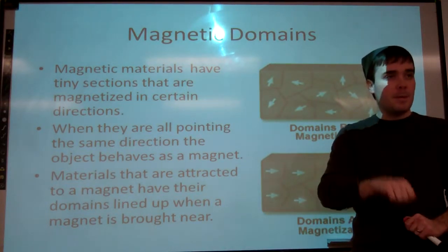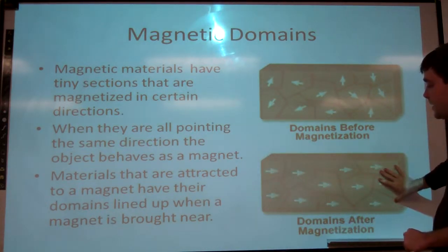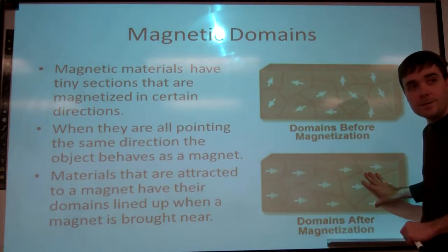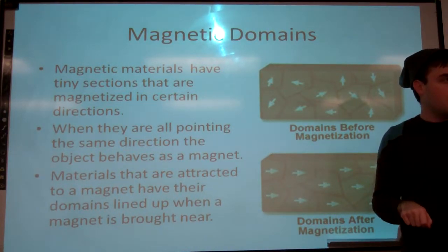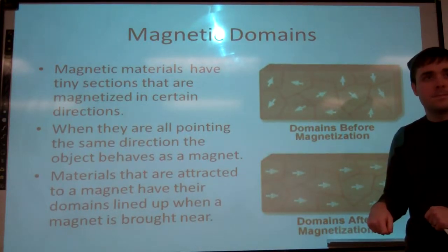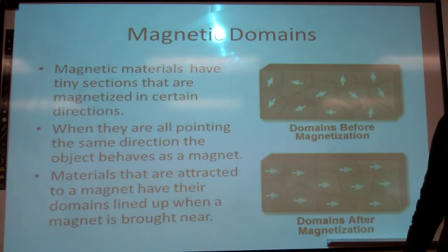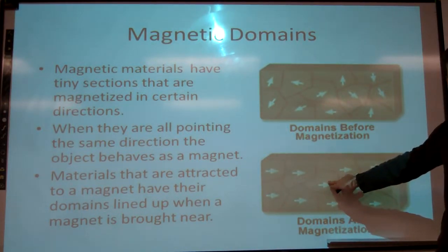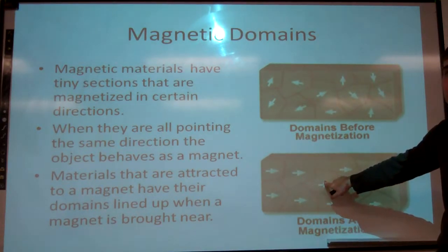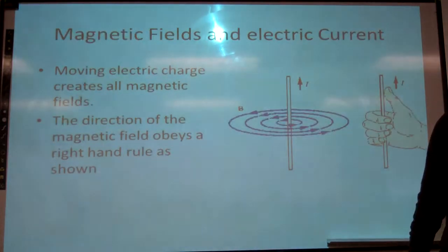So what happens when you pick up a paper clip with a magnet? The magnet looks like this, and when it touches the paper clip, it causes the paper clip to look like this, and all the magnetic fields line up. So when you're touching that paper clip with a magnet, the paper clip then becomes another magnet, so you can pick up another paper clip. Does that make sense? Yes, sir. So materials that can be picked up by magnets, that are attracted to magnets, have domains that can move. Materials that cannot be picked up by magnets have domains that are stuck in place.